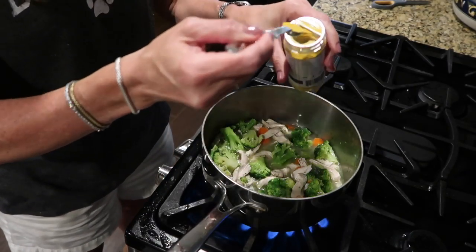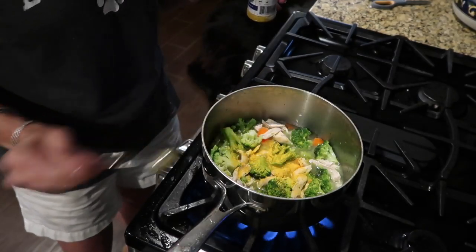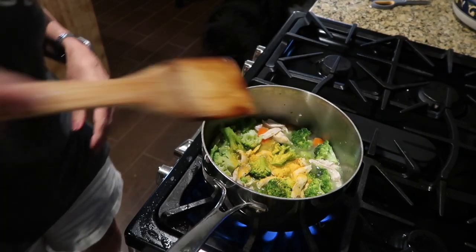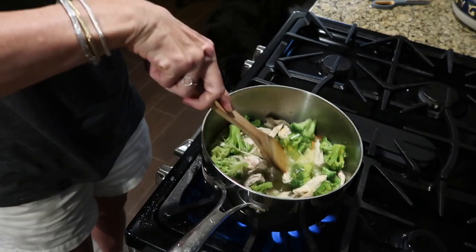Okay, I'm gonna add a quarter of a teaspoon of this chicken salt. Maybe a little more. Maybe a little bit more. Stir that up a little bit, and then we're gonna add some xanthan gum to this after we add the cream.